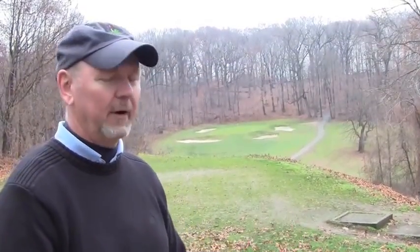So we decided to take a proactive view of that and say, well then, how do we preserve the golf course, do what's necessary for the creek, and overall improve the environment of this, as well as create a golf course that really honors the history and legacy of this place.